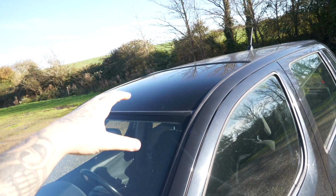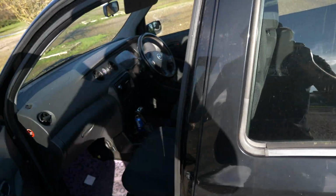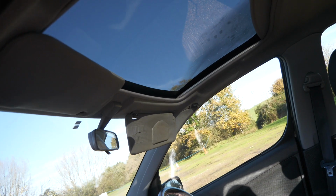You also have this moonroof style sunroof, but it doesn't actually open, it's just a glass roof. As we come in and show you guys this, let me move the car so you can see it properly. Oh, there we go. Nice little glass roof just at the front there. It doesn't go back, it doesn't move, but still a cool, quirky little feature. But enough of me yapping about this thing. Let's get on the road.